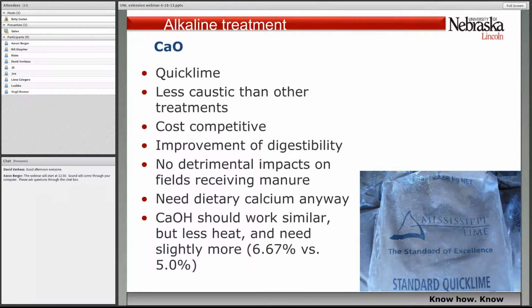Sometimes that's called quicklime. There's a lot of different lime products that people can try. I just want to point out that I think it's important that it be pure and reactive quicklime, and also the particle size is important. So why did we choose calcium oxide, or why would people be interested in calcium hydroxide over sodium hydroxide? Well, frankly, it's less caustic, meaning it's not as difficult to handle. It's cost competitive. It still has the improvement in digestibility that we're after, albeit maybe not as large.